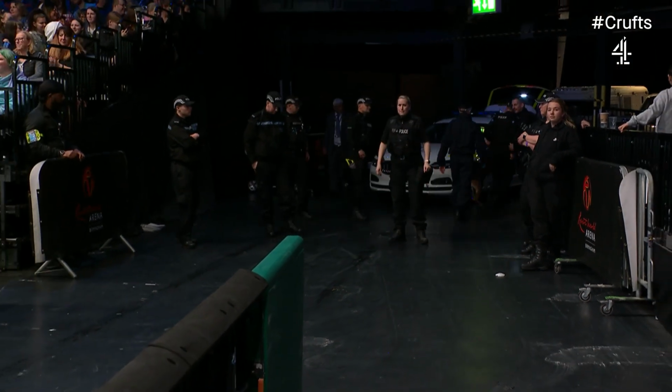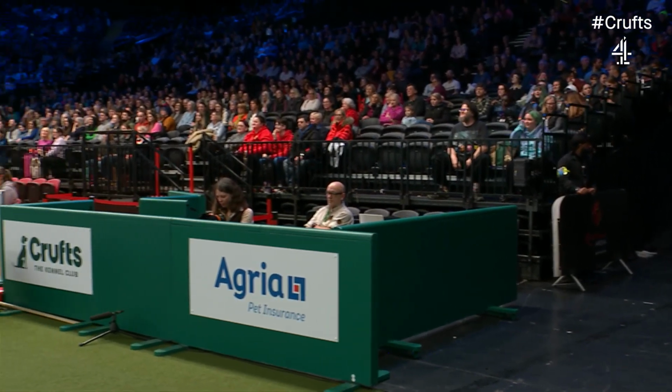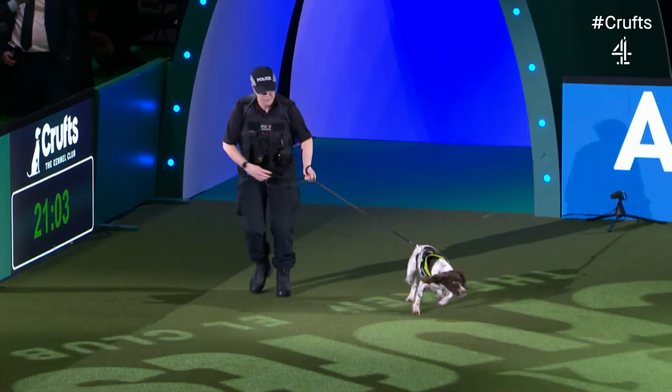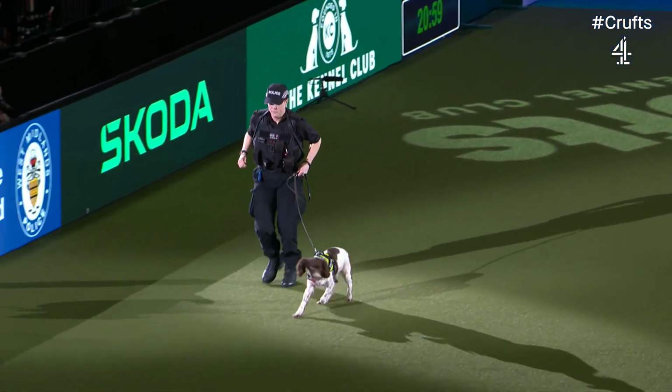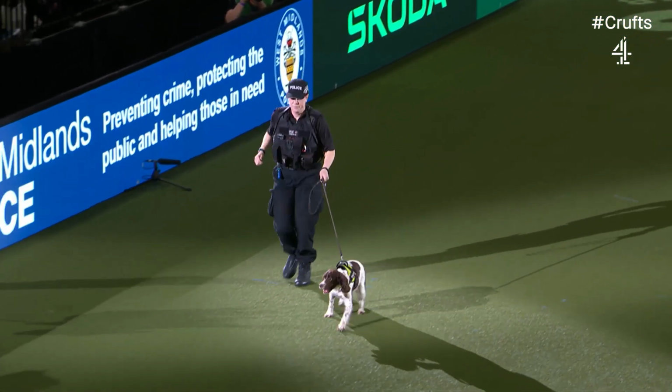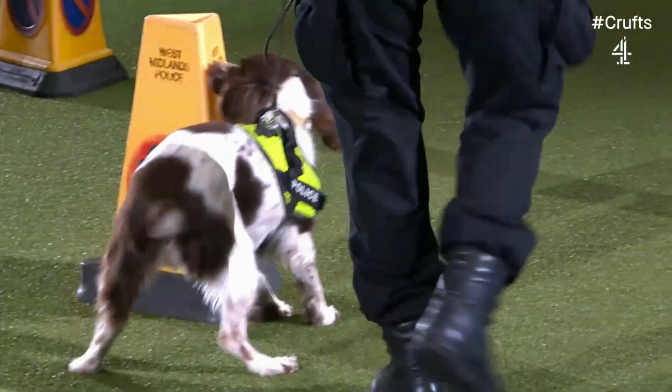We've also got lots of our specialist work. So coming into the arena now is PC Lisa Phillips with PD Ashley. So she's one of our explosive search dogs. They've been around the West Midlands keeping us safe during the Commonwealth Games, and they were also deployed to London for the Queen's funeral. So what Ashley does is she's searching for explosives.